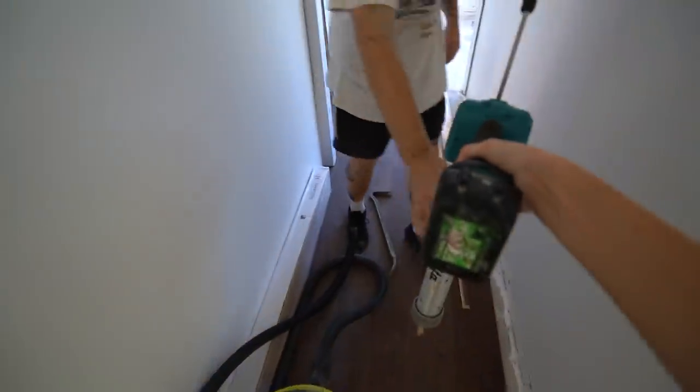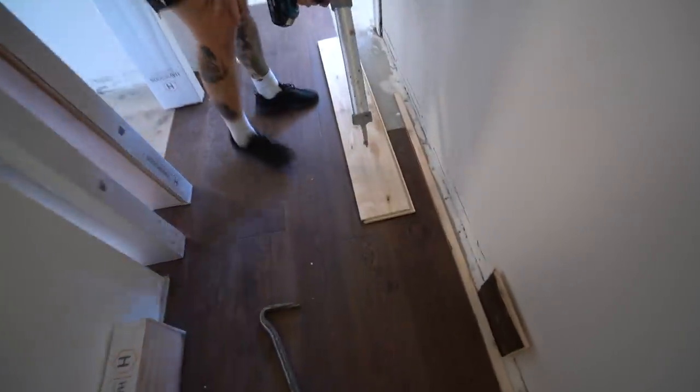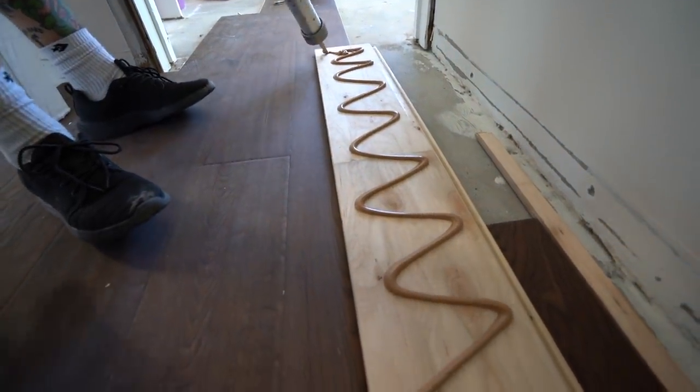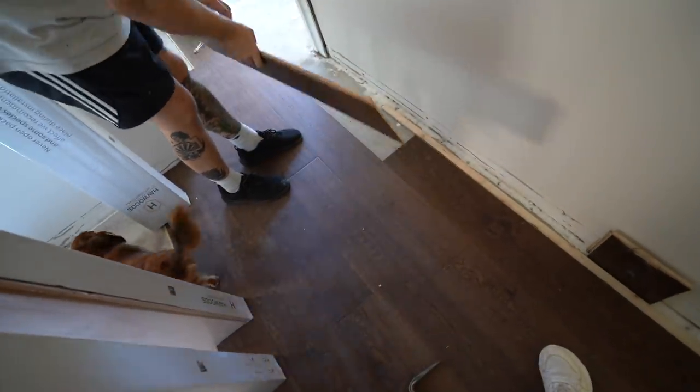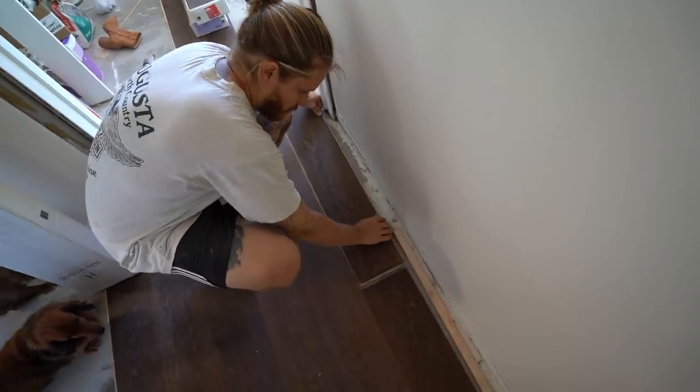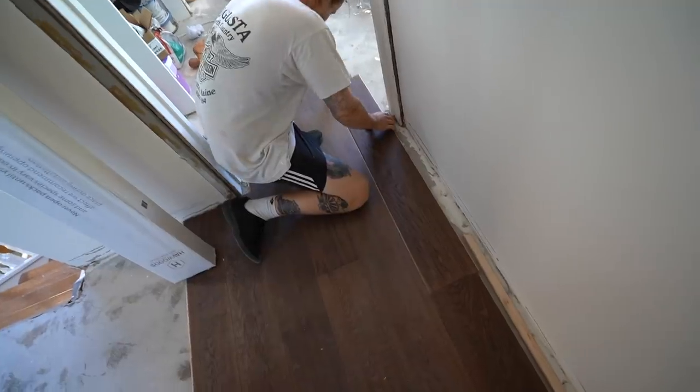We'll watch Lachlan work his magic with his glue tool. That's how we be laying the floor, kids. That looks so difficult. Watch this. How's that for satisfaction? Oh, so satisfying.